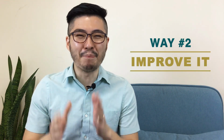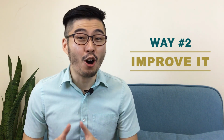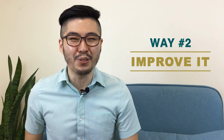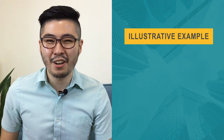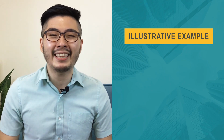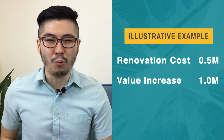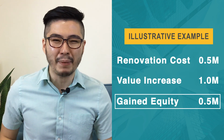Number 2, improve it. The second way to gain equity is by building a structure on the land, renovating an existing structure, or furnishing your unit. This is a great way to increase your equity. If done correctly, you will gain equity significantly more than the total cost you put into improving your asset. For example, you spend 500,000 to furnish your unit because you know you will increase its value by 1 million, meaning you gain equity more than the amount you've spent.